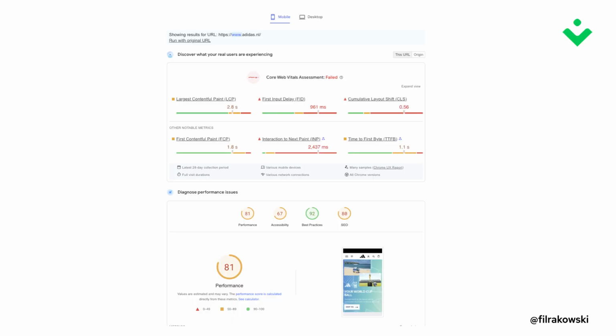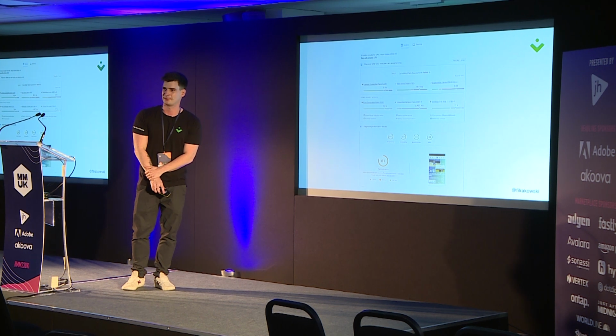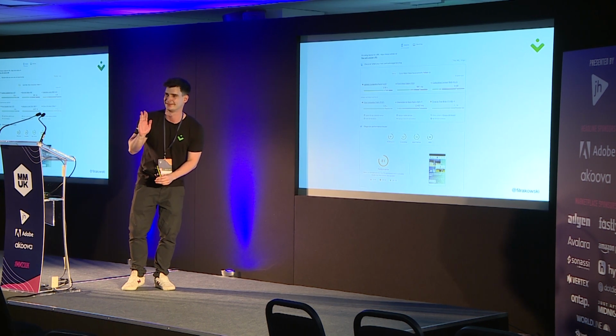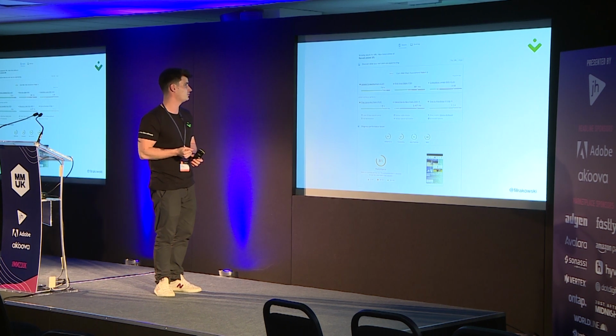So here we have the Adidas website from the beginning of the presentation. And right now, I'm asking the question again. Do you think this website has good performance? Raise your hand. Do you think it has bad performance? Raise your hand. We are shy. Some of them are. Yes, it has bad performance, really, if you look objectively.